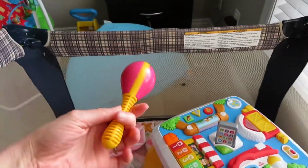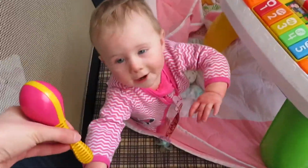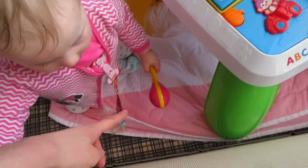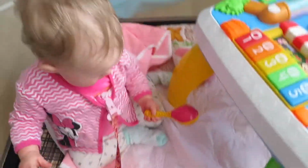And we also got these shakers. She loves them. Shake, shake, shake. Shake, shake, shake. That's from Monster Minds. But yeah, she likes them all.